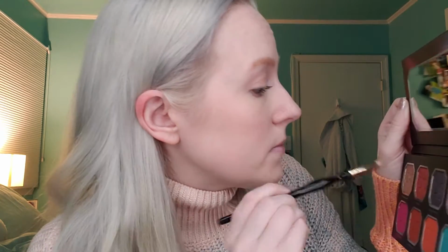I'm just going to put some of these. I'm basically just going to do a real easy peasy little look. And again, of course, it's nighttime for me, so I'm not going anywhere after this. Okay, so I'm going to take this shade. It's called Eternal Light. It's the lightest shimmery shade. I'm just going to put that here. The corner. It's kind of a goldy shimmery shade.